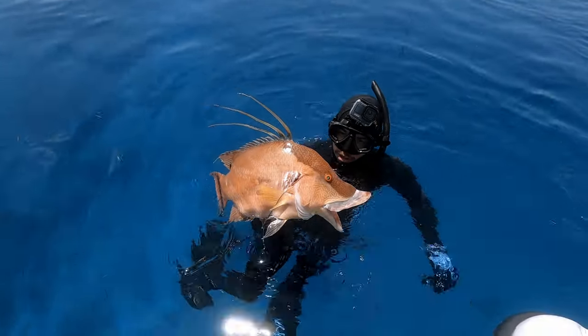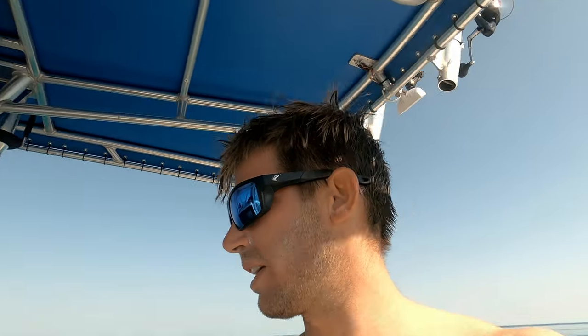That'll do, pig. So we are at a blue hole. It is a natural spring. It's one that I found a little while ago. One of the cool things about this spot is the different types of fish you might see. You might see African pompano, kingfish, muttons, hogs, groupers, you name it. It's all swimming through here.